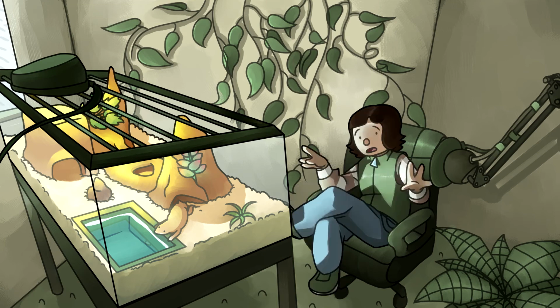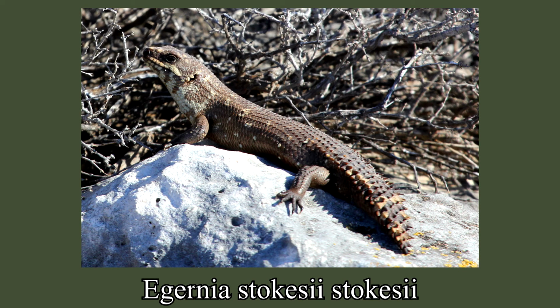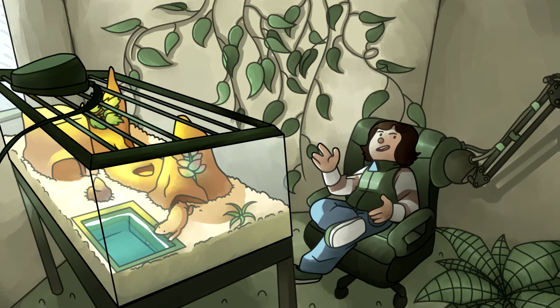Unfortunately, there's no morph market for these fellas, though there are a few different subspecies on the market. There's Egernia stokesii badia, Egernia stokesii stokesii, and Egernia stokesii zalindi. Very fun. All equally personable, though some have more documentation than others. I don't suspect that the care is particularly different depending on the skink.